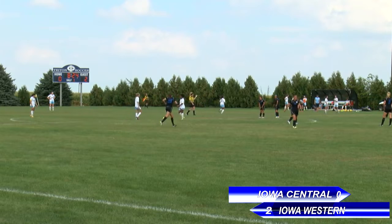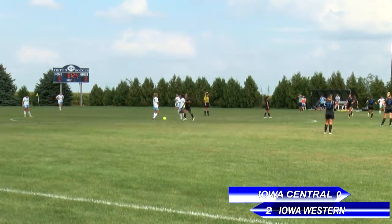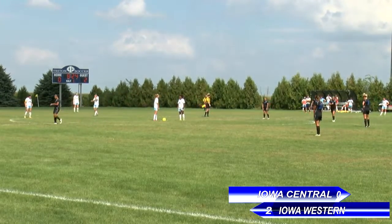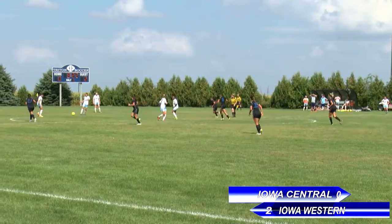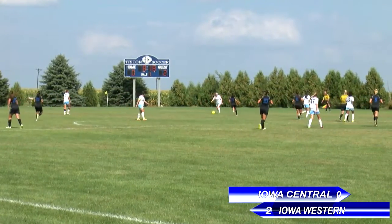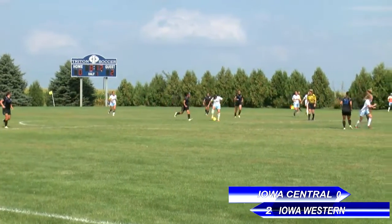I didn't think she was going to be able to get much of a contact on it, but she proved me wrong as I was saying it. Beautiful spot for a goal. Out of the reach of the goalkeeper. So now Iowa Central down 2-0. And sometimes you just gotta, if your bad foot's the only one you can put through it, sometimes you just gotta take a swing at it. Every now and again you'll shank it, but then again every now and again something like that'll happen.